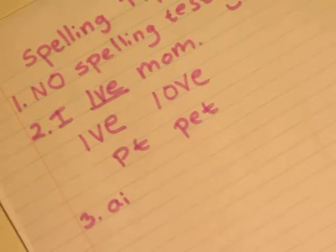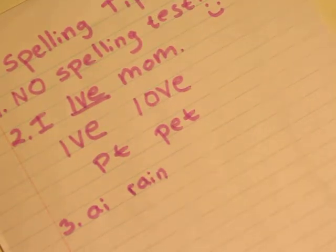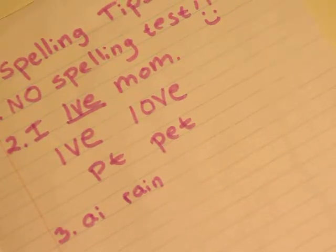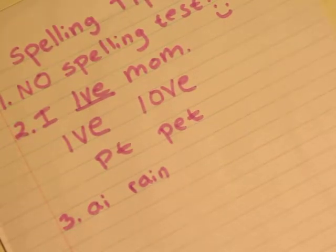For example, have them make a sentence with rain. It's raining today. How would you describe rain? So you're not giving them a spelling test, but you're making them use the word over and over again. And you can add words that have the AI sound and have them work with it. You're not constantly pointing out the mistake, but eventually they will build up the word patterns in their brain.